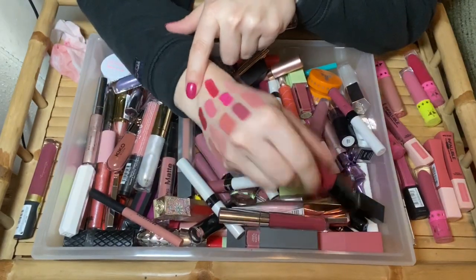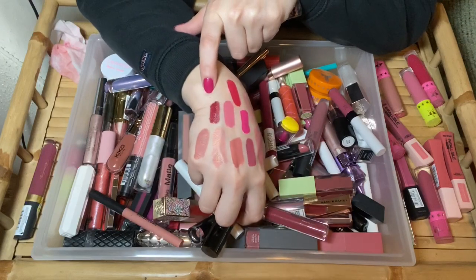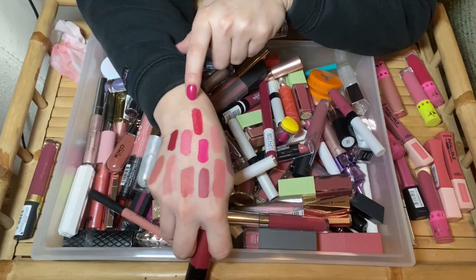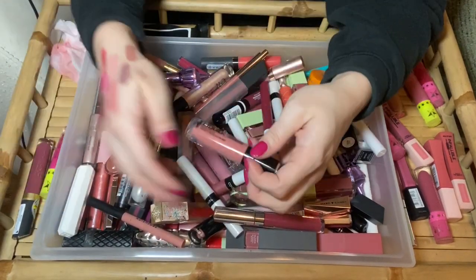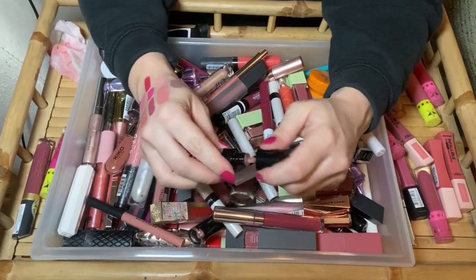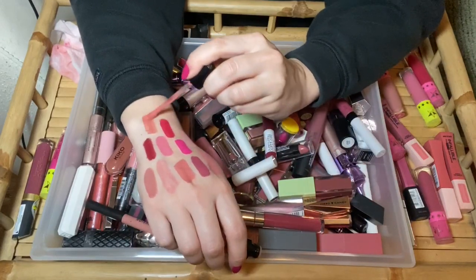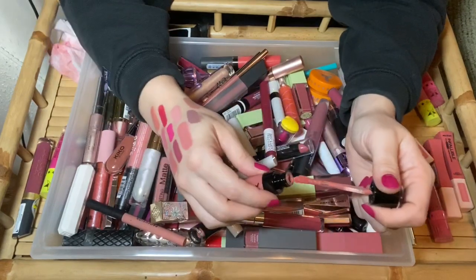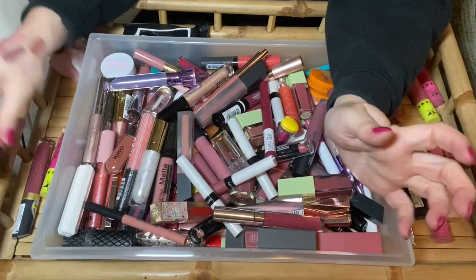So there it is. This is the shade Behind the Bleachers. Do I want to keep that? I don't know. If I'm going to wear red, this is more the red I would wear than this one. I'll put that in the maybe. I don't know if I want to keep that one or not. This is Nudist Peach. I think I do like this one. Probably keep this one. Yeah, it's okay. I'm not a peachy coral kind of person most of the time. Sometimes I am. I'm gonna put that in the maybe.